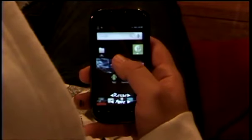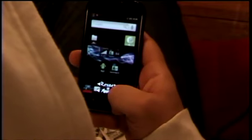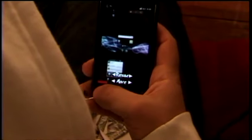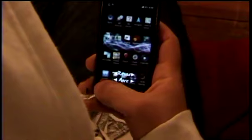I'm gonna show you this little widget over here. What the heck did I just do? I don't know. Resize, move. Oh, that's for my crap. It's for your crap, man.